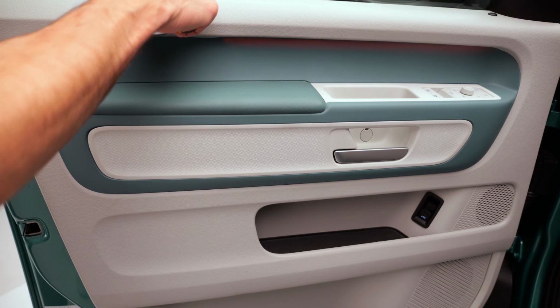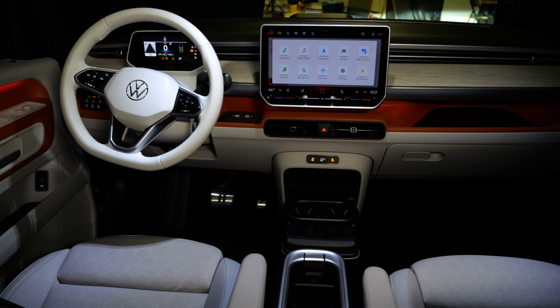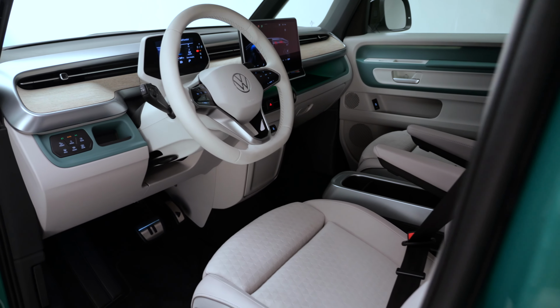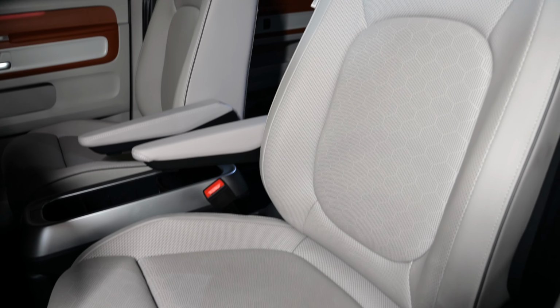Top part here is hard plastic though, so you see this commercial vehicle background of the vehicle, but of course it has become more and more passenger car alike. Here this is also then a bright interior styling. You can also go for a black one. And these are the microfiber seats. Different layouts are available. You can also get full leatherette seats, for example.